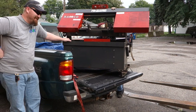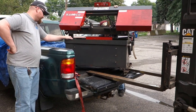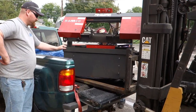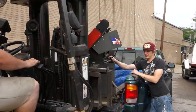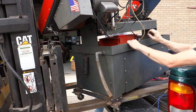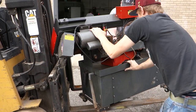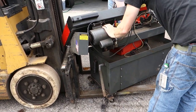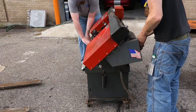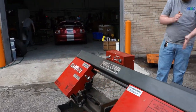Why are we going down? Oh yeah, that's totally stable. Yeah, a little tippy. That's all right. Casey can keep it stable, and then I'll put it down, and we're just making it do the lifting. It's on wheels. Down. Gently. Push it by the base, not the motor or the guards.